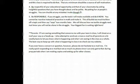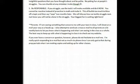Four, be respectful of your educational opportunity. Be polite. Be insightful. If somebody's struggling with something, don't make fun of them. But as I said up here, any mistakes I make, feel free to chuckle and go, that's fine. And it'll happen on a regular basis here and there. And then be responsible. This is the biggie.